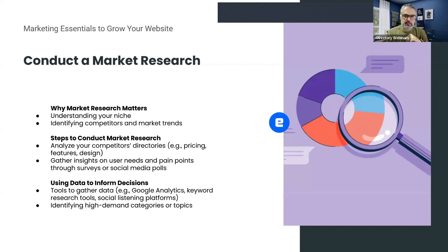Next one is to conduct market research. Before executing any strategy, you need to understand the market that you are competing in. So that's for every kind of business, right? Not just online directories. Any kind of website, if you're launching any kind of products, whether digital or physical, you have to understand who you are competing with. What is your base ground here?